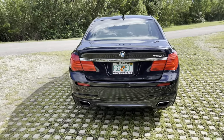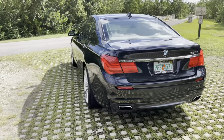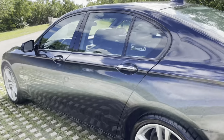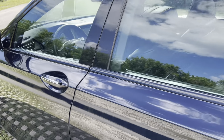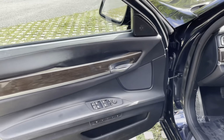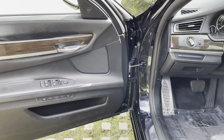Tires are in great shape. This car is absolutely gorgeous, top of the line luxury. Interior is in very good shape. Nice and clean.